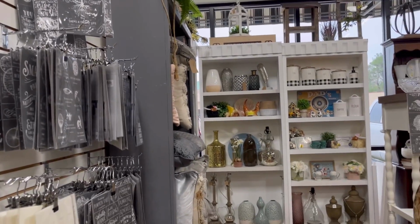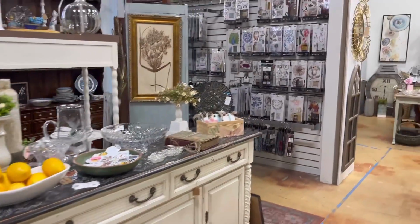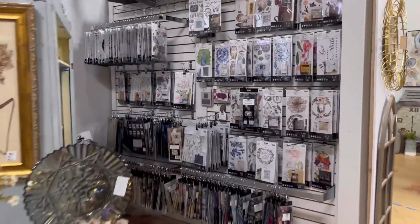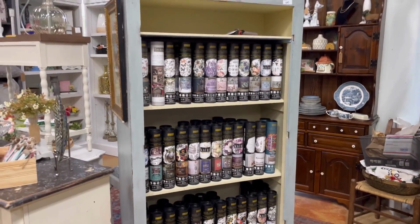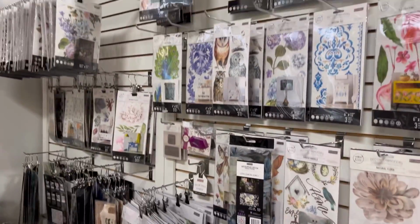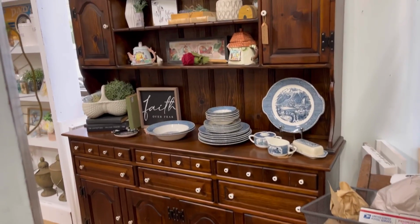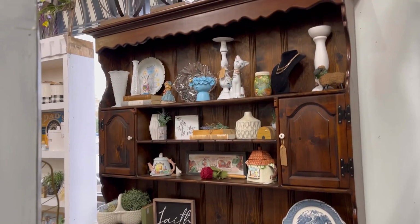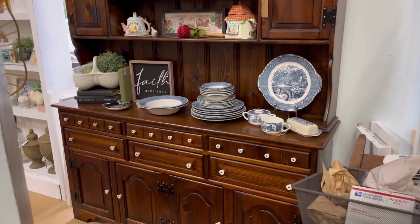So I thought I would give you a little update on our booth. We have brought in some new pieces, and then I'd also give you a little tour of some of my favorite booths here at Great American. So we have brought back our Prima tubes, not as many, so we're a much more refined group here now, and we have our transfers, smaller transfers on the wall. We have this beautiful natural stained hutch, which we may bring back and paint it again.